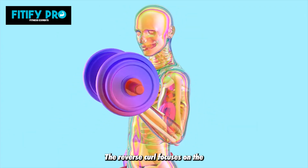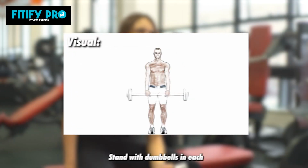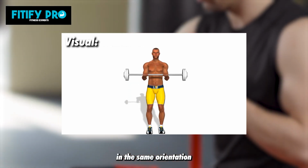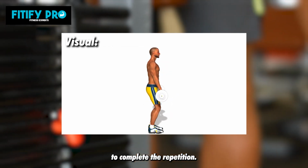Reverse curls. The reverse curl focuses on the brachioradialis muscle in your forearm. Stand with dumbbells in each hand, palms facing back. Bend your arms at the elbows, keeping your palms in the same orientation throughout the exercise. Slowly lower the weights to complete the repetition.